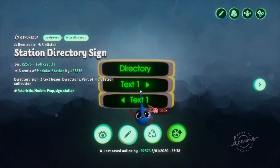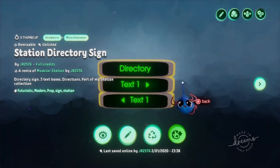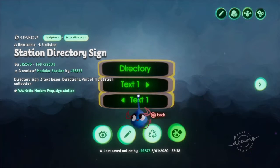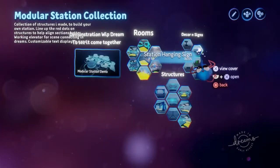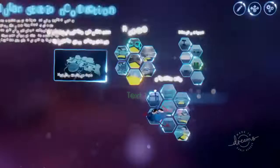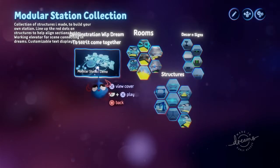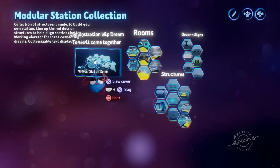A directory sign, so if you have it at the end of a three-way hallway, it'll tell you to go right to go this way, left to go that way, and you can type in the text that you want. We also have hanging signs, like the ones I have outside the large rooms. So that's all the rooms, the decors and signs and structures, and then I will show you in here.